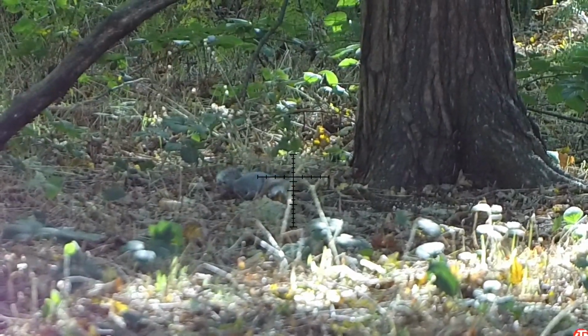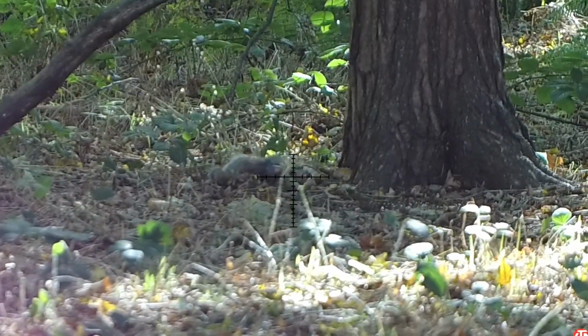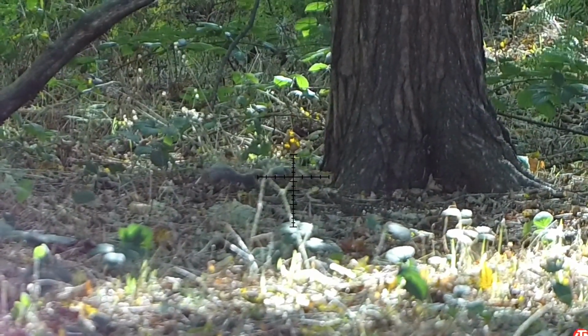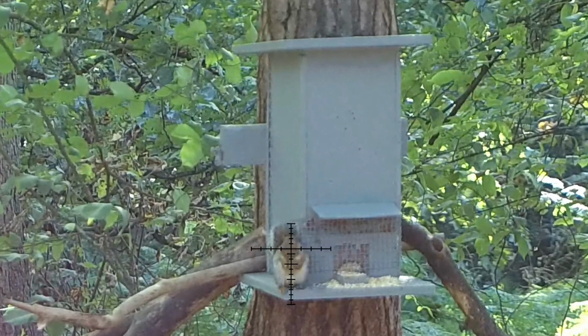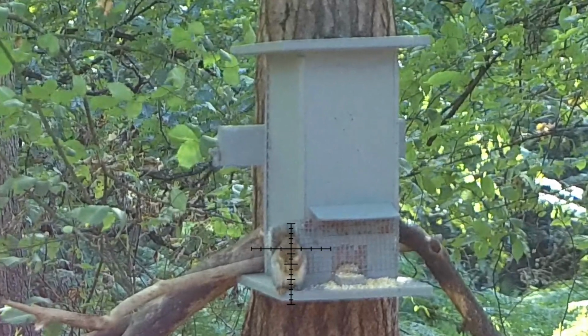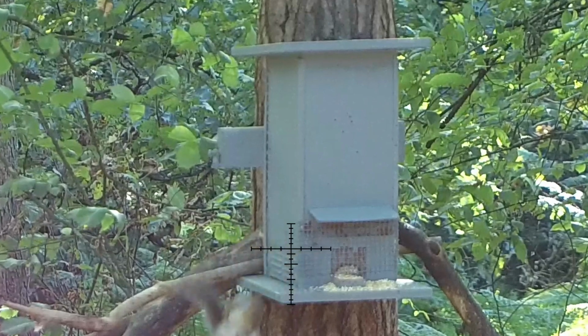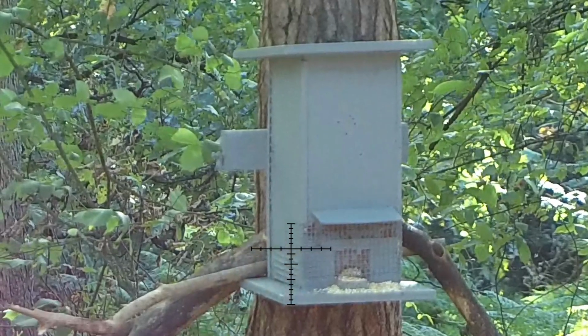As hunters, it's about being humane. I don't like to see anything suffer. I'm there to do a job. I want to do it to the best of my abilities. There we are in slow motion. Lovely reaction. Lovely clean kill.